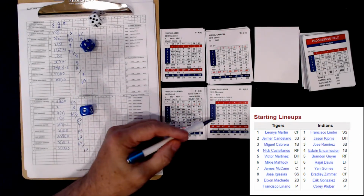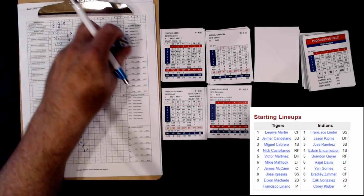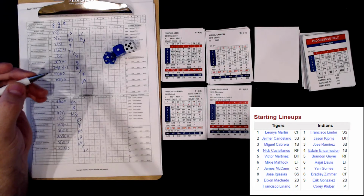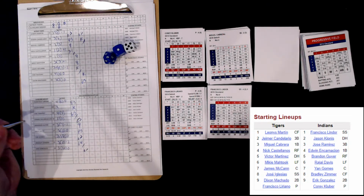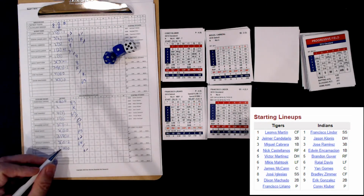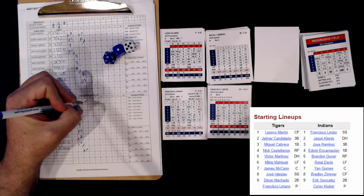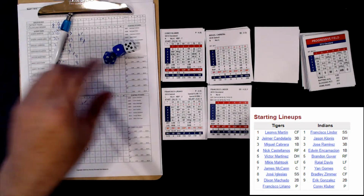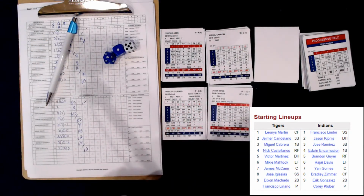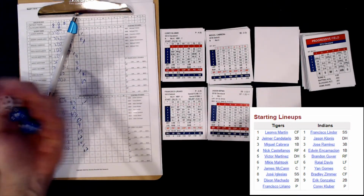1-5 against the lefties. A single past the shortstop. S6. Runner on first. X6. Needs a 5. And he's a 3, so he's going to stop at second on the single. So runners at first and second. Nobody out. Cleveland threatening here. Jason Kipnis struck out in the first inning. Let's see what he does this time.